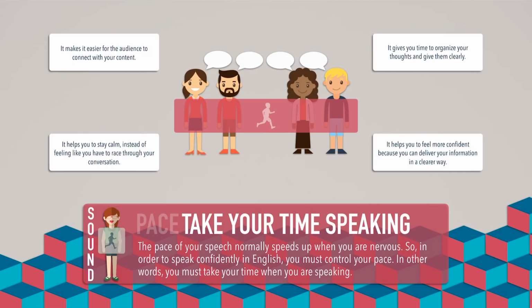All right, the first thing to remember is it makes it easier for the audience to connect with your content. When you speak at a pace that is easy to follow, people think you are confident and they follow along with what you're saying. Then it also gives you time to organize your thoughts and give them clearly.